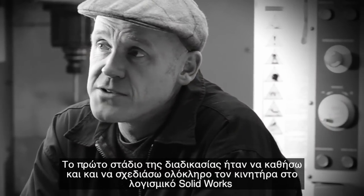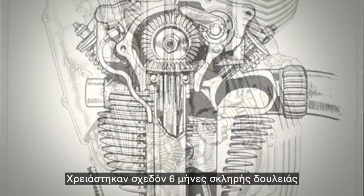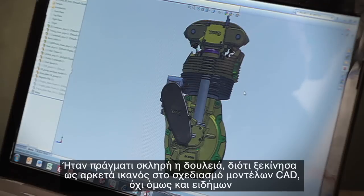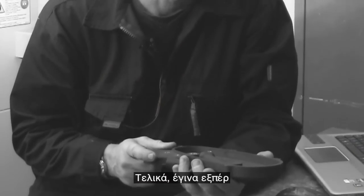The first stage of that process was for me to sit down and design the complete engine in SolidWorks 3D CAD. That took about 6 months hard work, I suppose. And it was hard work because I started that process as being competent but not an expert CAD modeler. I ended up being pretty expert.